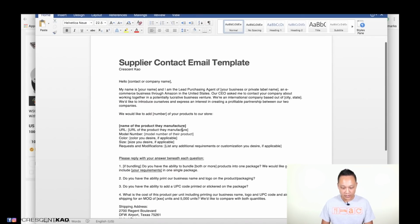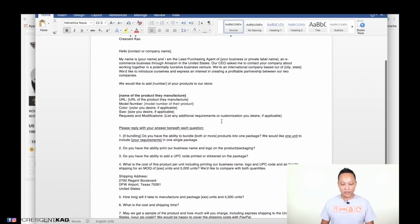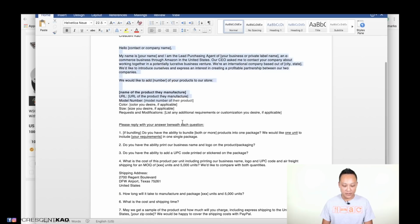Okay, so here's a supplier contact email template. All right, now what you're going to do is I've already labeled the sections that you're going to replace with the supplier's name and the order quantity and the details of what you want to do. All right, so let's just go through this. So for example, right here, what you're going to do is you're going to copy and paste this whole thing, okay? And start out by customizing it to each supplier that you're contacting, okay?